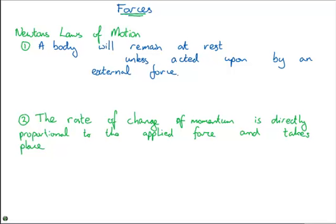What's interesting about the first law, though, is there's another part to it that I'm going to fill in. So a body will remain at rest or continue moving at constant velocity unless acted upon by an external force. Now, this line here is crucial, this little part of it. The reason being is that what we're explaining is that if you set something off, it'll remain at that constant velocity unless it's acted upon by a force.